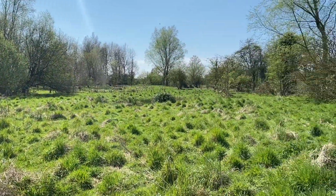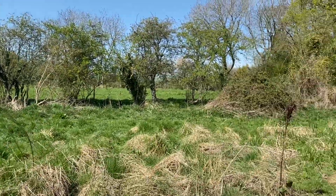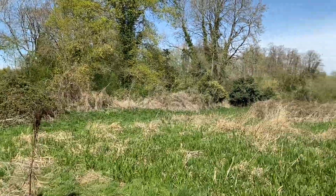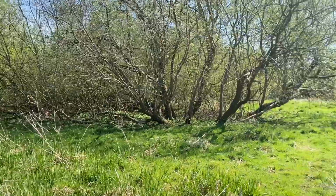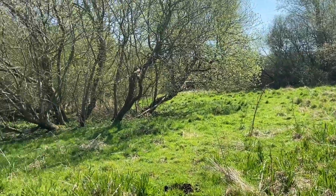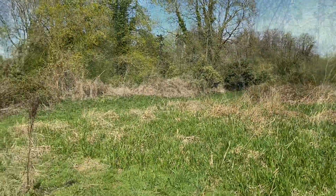This place is huge. I think I've come to the westernmost edge of it now. I definitely didn't come this far last time. So that's back in the direction where we came from. I've actually come out of this path here behind this tree. So I'm going to see if I can do a circuit and get back to the pond dipping area.